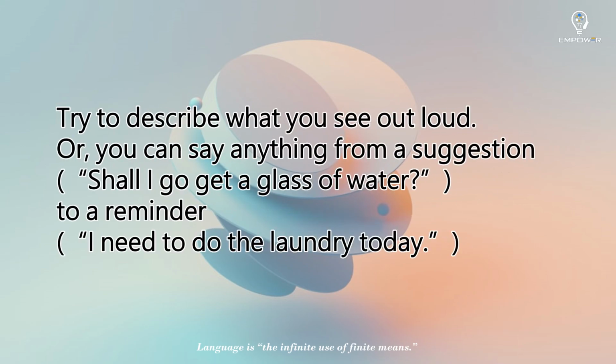Try to describe what you see out loud. Or, you can say anything from a suggestion, "Shall I go get a glass of water?" to a reminder, "I need to do the laundry today."